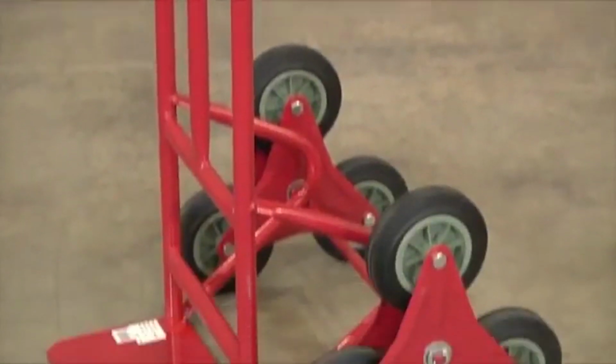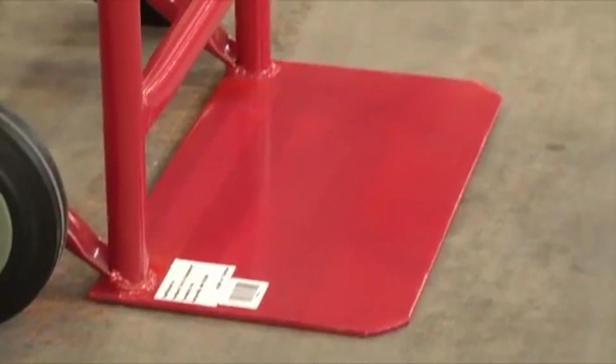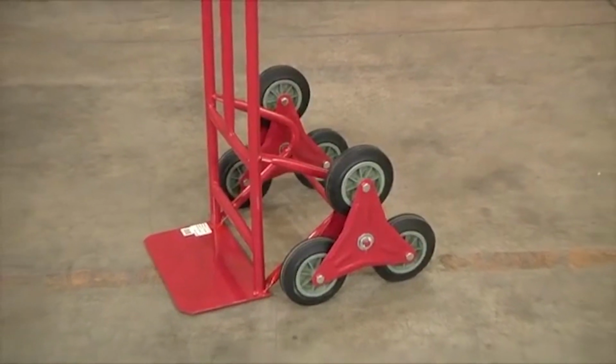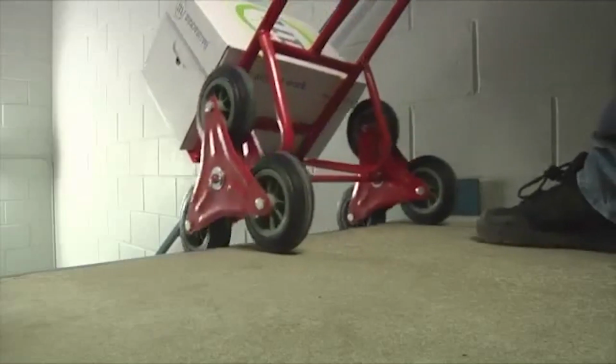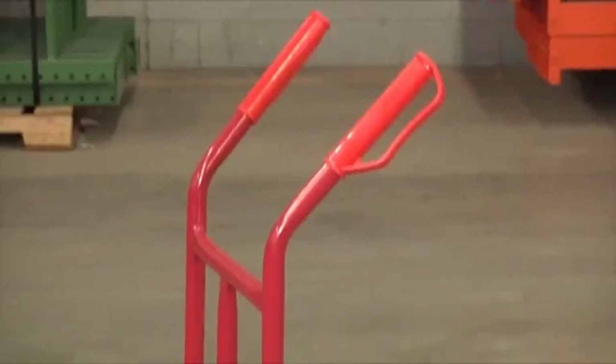The hand truck itself weighs 30 pounds, but the load capacity is 550 pounds. According to the manufacturer, it is built of steel and has specifically designed rubber wheels. For just $150, it is possible to make daily loading and unloading easier.